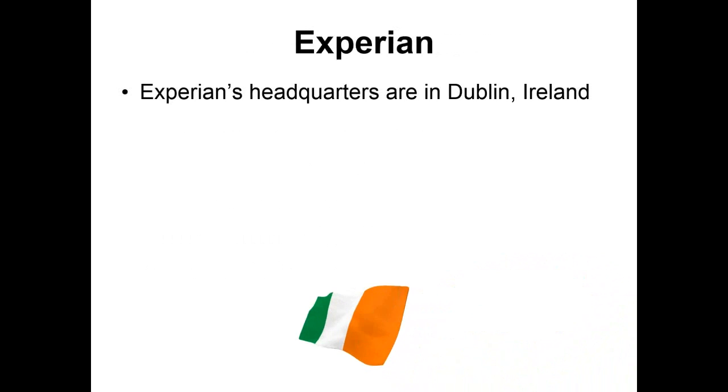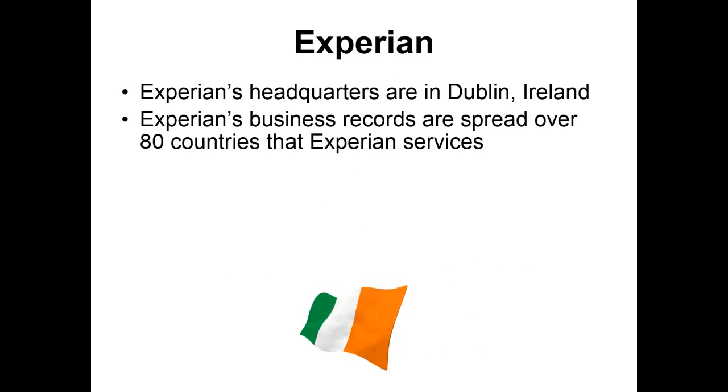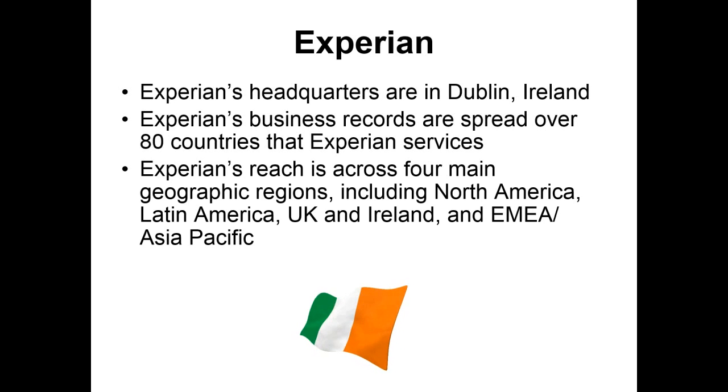So Experian's headquarters is in Dublin, Ireland. I already mentioned this. This is where their home base is. They're not here in the United States as many people believe they are, and their business records are spread over 80 countries that Experian services. So of the 80 countries they service, North America, this continent, accounts for half of all the business they do, considering how many other countries are out there that they service. Experian reaches 4 main geographic areas: North America, Latin America, UK, and Asia Pacific.